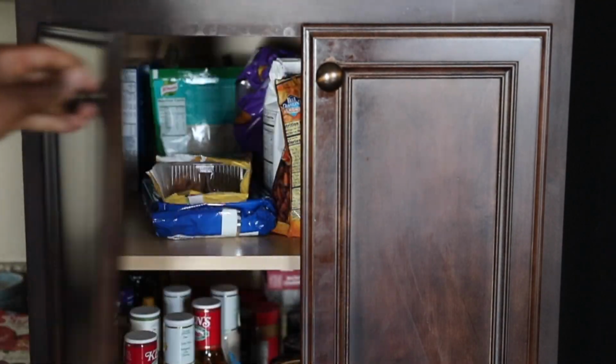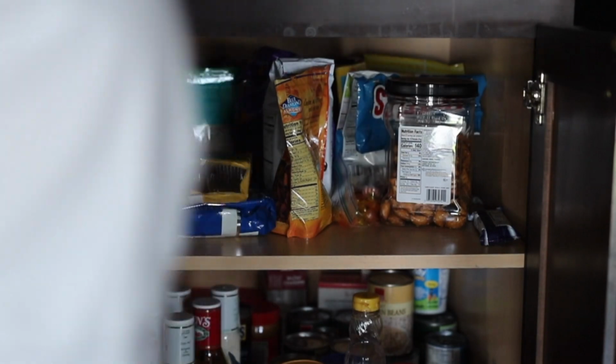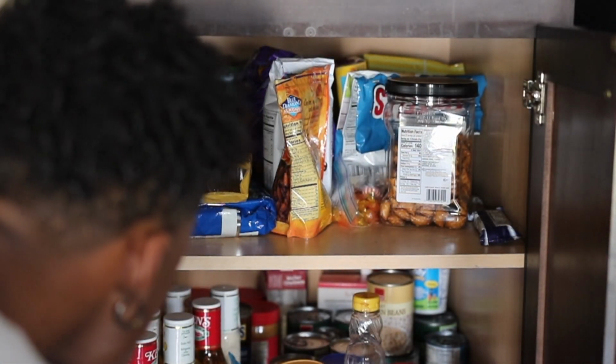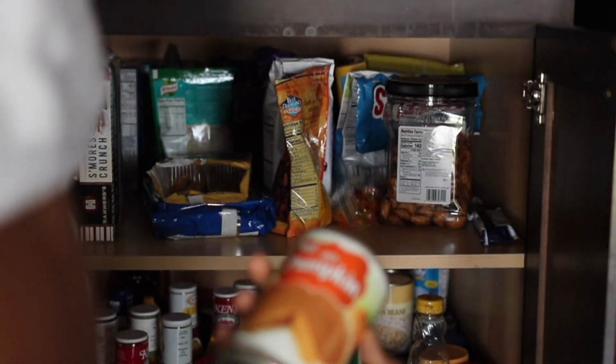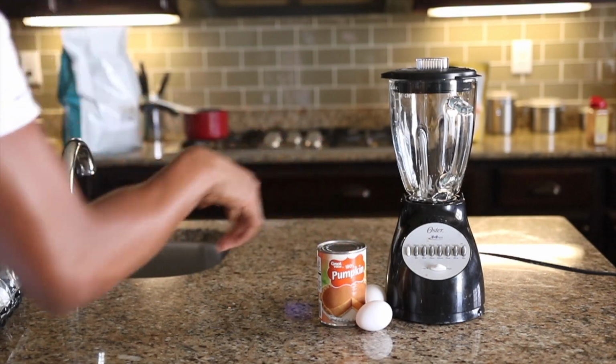And then I'm going to go inside my pantry. I'm just going to be looking for random shit. Now this is some really dumb shit. I don't recommend anybody to do this. I'm just looking through my pantry and refrigerator and just looking for random stuff to put in my hair.